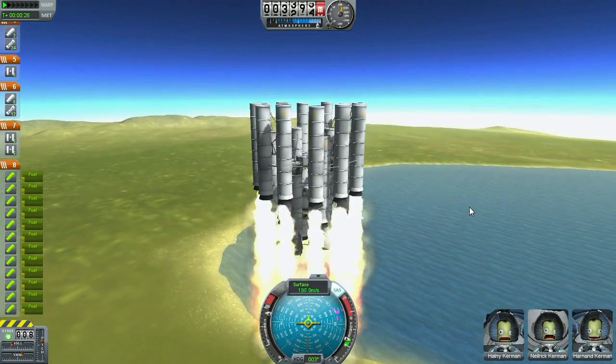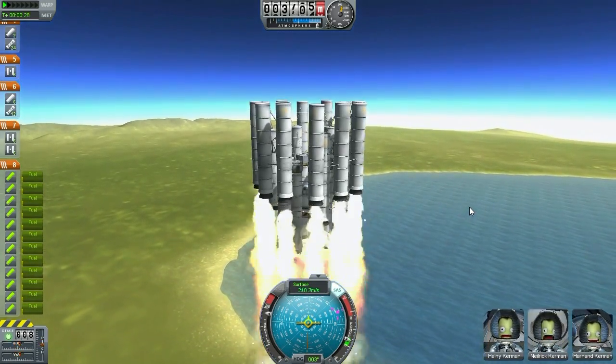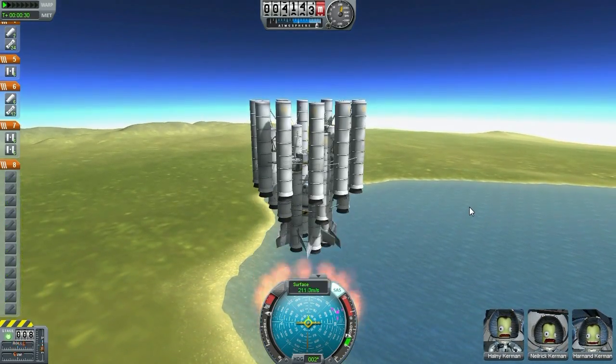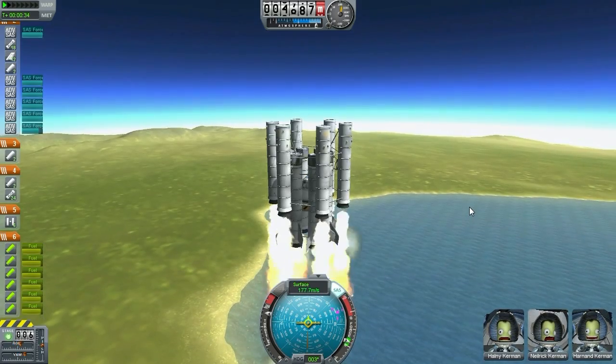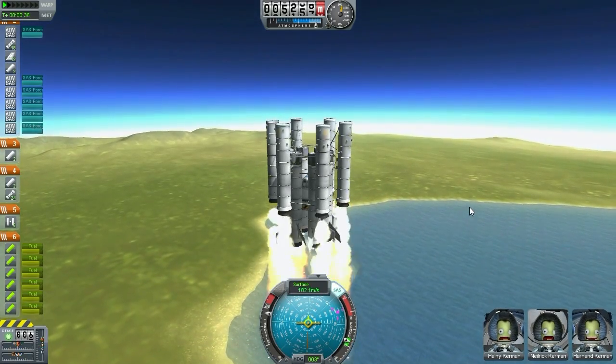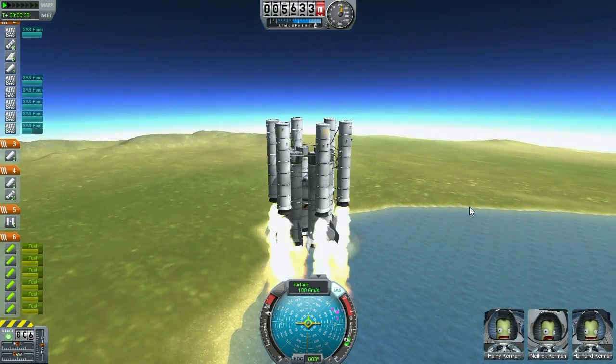So yeah, what was I saying? We're going up pretty good. This one looks much more stable. It's not doing that lean. Get rid of these bad boys. Next. There we go. Nothing breaking off and exploding into the ship this time. Good.